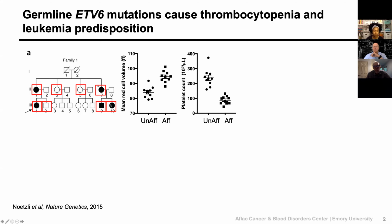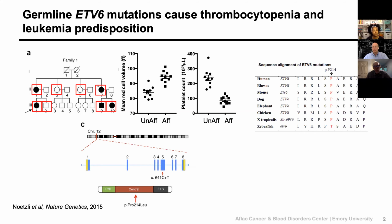identified a heterozygous single nucleotide change in ETV6, which is a transcription factor, and it segregated completely with the thrombocytopenia and large red cells, which was another part of the phenotype. This is a missense mutation leading to a proline to leucine change at a highly conserved position in the central domain of ETV6. It's not found in the 1000 Genomes Project or the other databases.